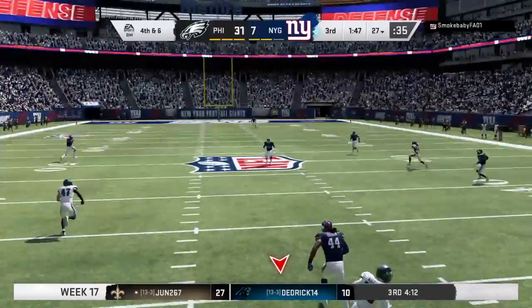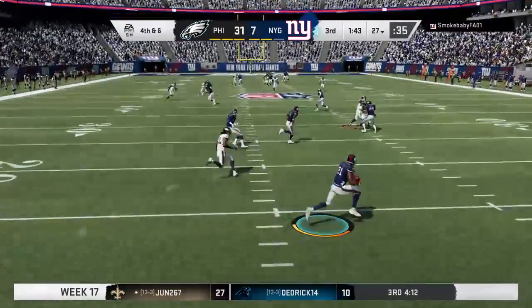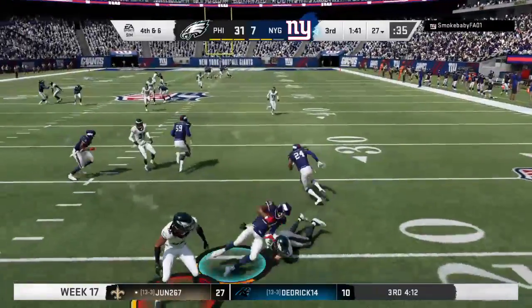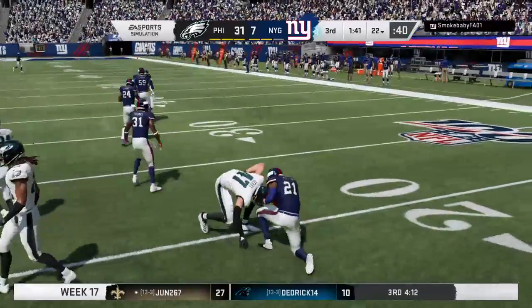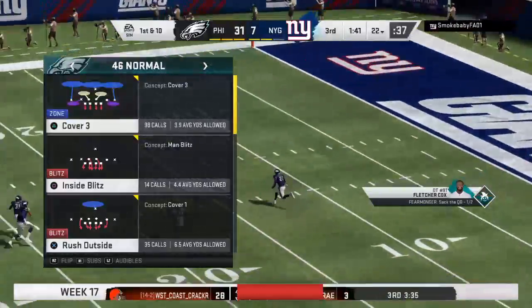He steps into this one, and this is a rocket. Returning is Peppers. 12 yards on the return that time, and it'll be Giant football, 1st and 10.